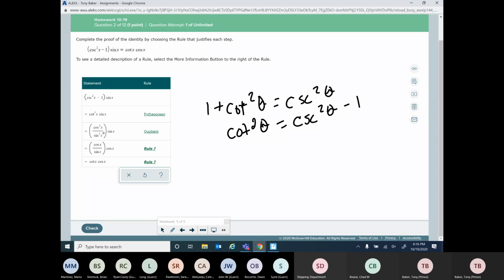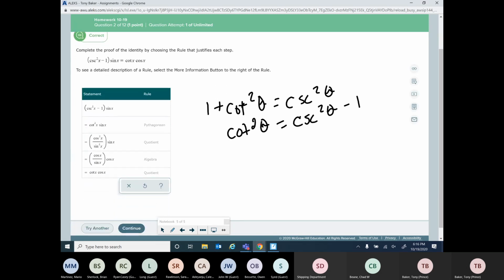Now the next one, the cosine squared went to cosine next, but I have a cosine x on the outside. So I really still have cosine squared x. What changed was my sine x. I had a sine x up on top and I had two sine squared x on the bottom. So I was able to cancel one of those out. So that's known as just algebra because we just canceled stuff out. And then cosine over sine is cotangent. So again, that's my quotient rule. So basically, you're just looking at what each step takes to go to the next one.